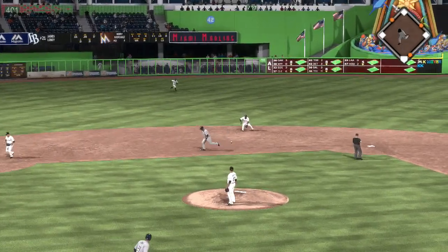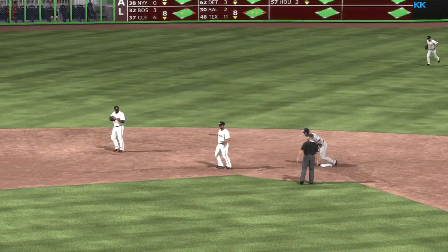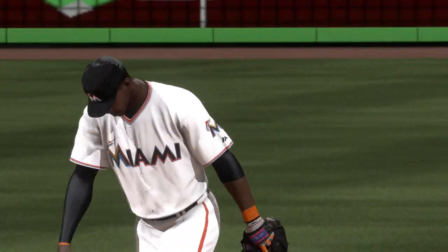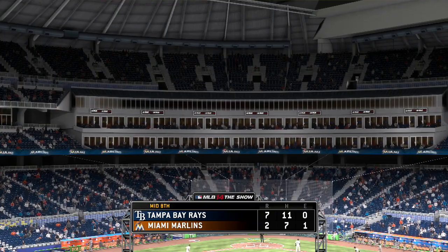And he chased one there as this is bounced to short. And an underhanded throw is in time for out number 3. Rays strand a pair. They're on top 7-2.